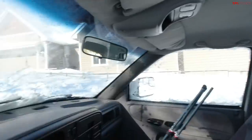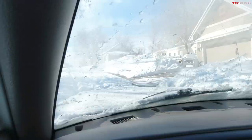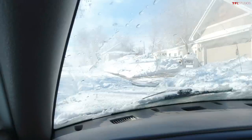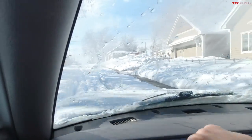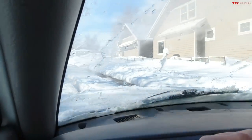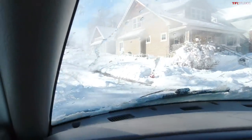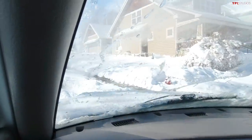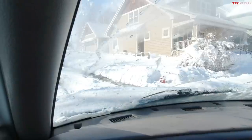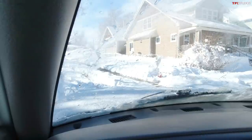Well, this hill might have me beat, but I'm not giving up quite yet, so let's give it one more shot. See if I can't back up a little bit, carry some momentum. Got so much snow in the bed of this truck, you'd think it would be weighted down enough for it. Let's try it out. Oof. Not even close there. All right, one more try, and then I'm turning around.